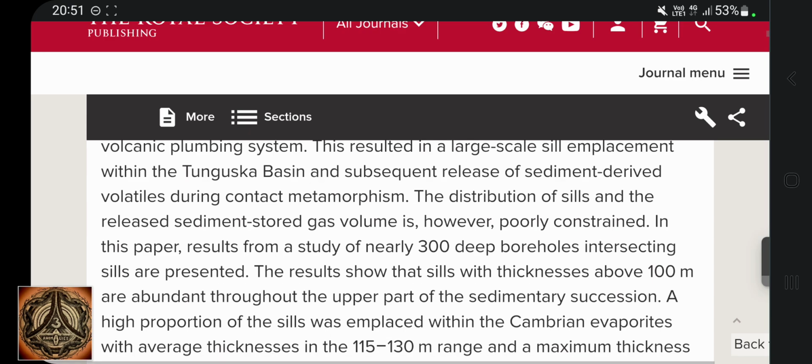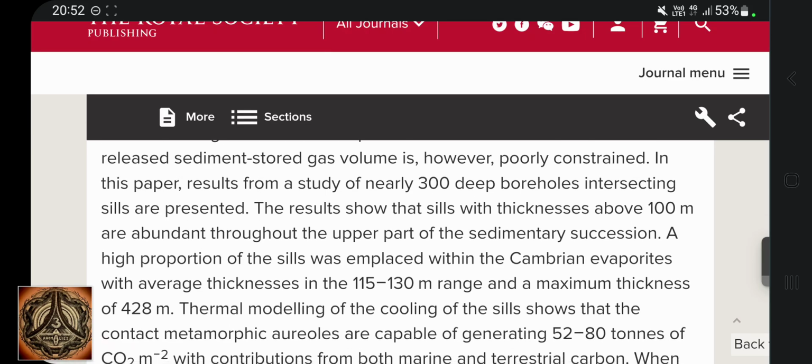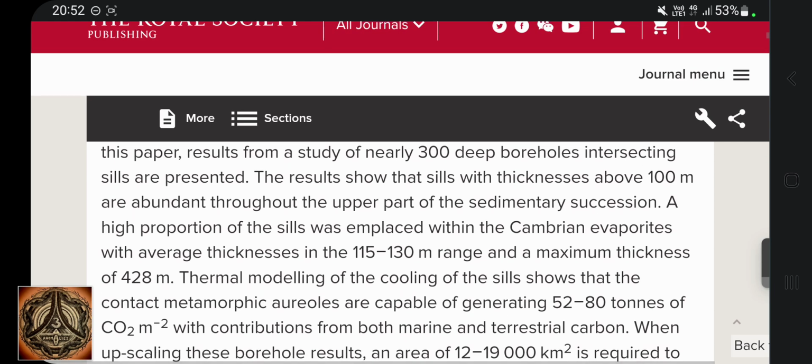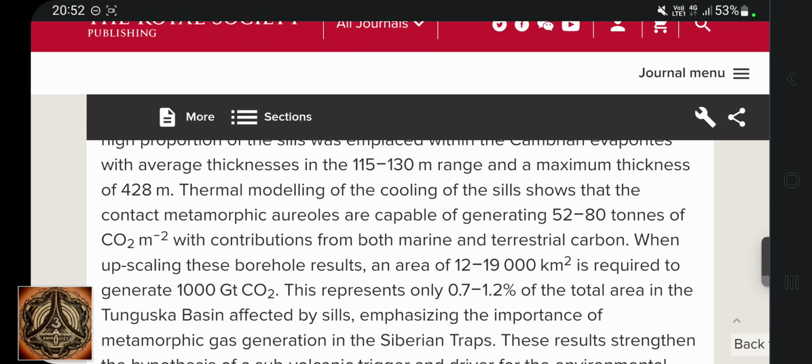But let's continue a little bit reading. The distribution of sills and the released sediment-stored gas volume is, however, poorly constrained. In this paper, results from a study of nearly 300 deep boreholes intersecting sills are presented. The results show that sills with thickness above 100 meters are abundant throughout the upper part of the sedimentary succession. A higher proportion of the sills was emplaced within the Cambrian evaporites, with average thicknesses in the 115 to 130 meter range and a maximum thickness of 428 meters.